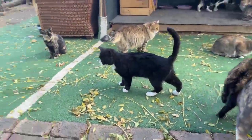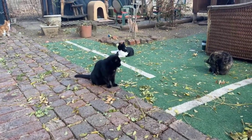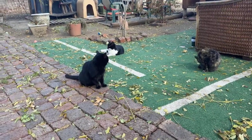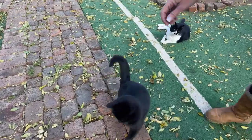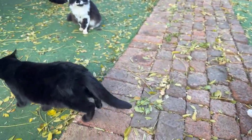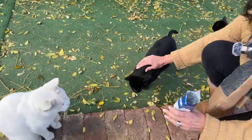Shame. There's Spot over there. I actually call her Spot-app because if you rub her near her back end on the top, then she goes. Even though her name is Spot because of the little white spot. Come here. As soon as you rub down there, she goes. This is our old lady, one of my favorites.